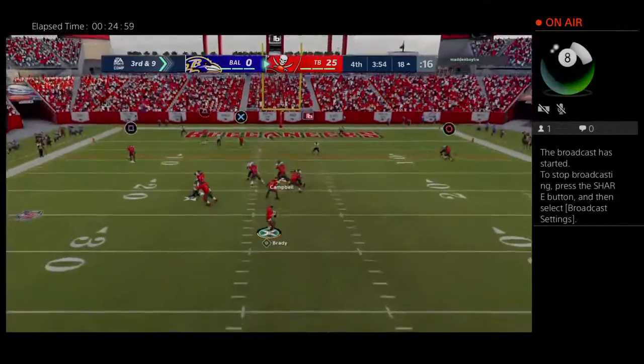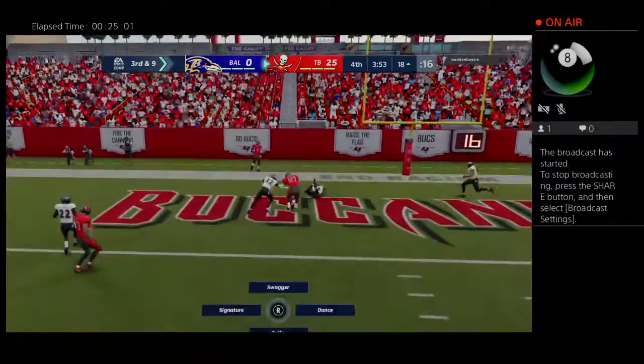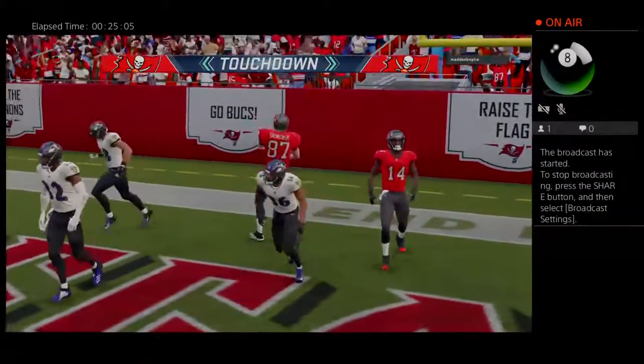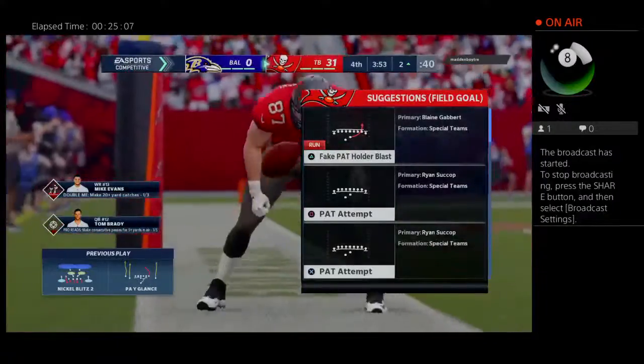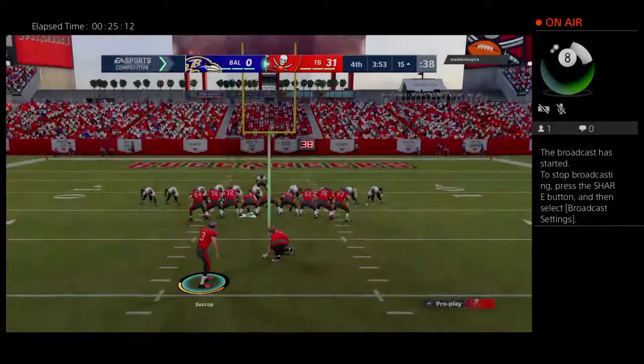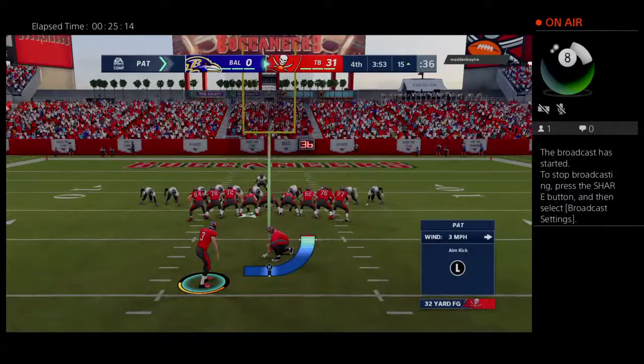Brady going to fake the give to Jones and set up to throw. And he's got Gronkowski. Touchdown, Tampa Bay. Rob Gronkowski there to make the grab. And this Buccaneer offense is running away with this one.